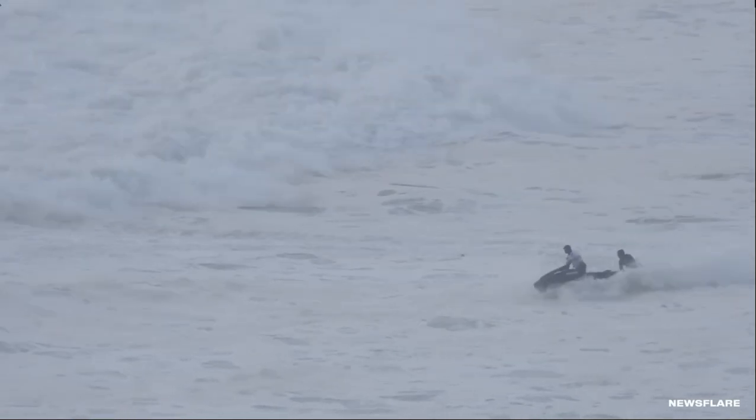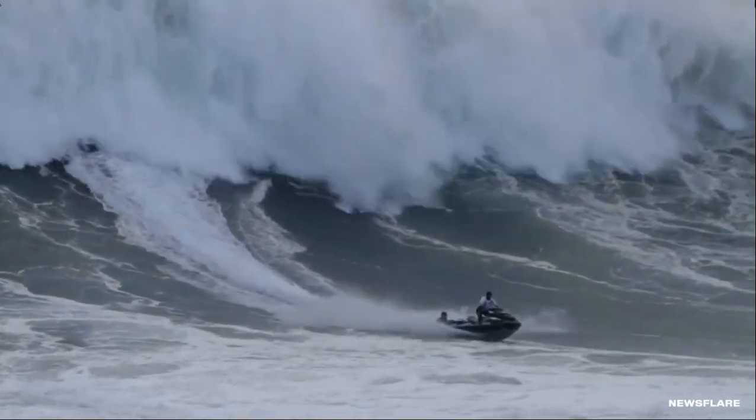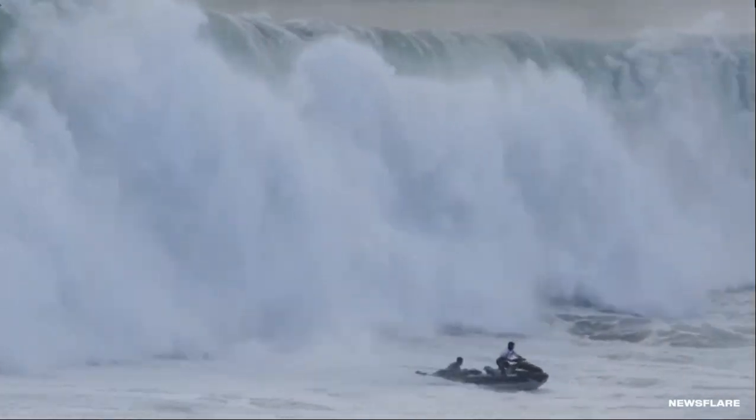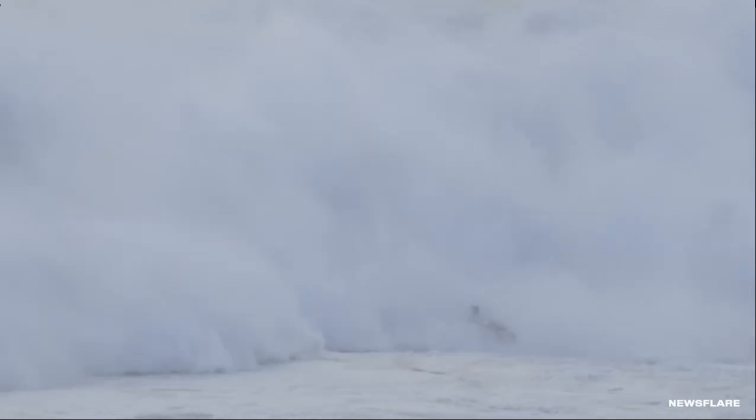This just goes to show the dangers posed by waves of this magnitude. Despite his skill, he was no match for the waves. Let's not forget the bravery of those operating the jet skis. Just look at how close they come to being consumed by the massive wall of water. It's like something straight out of an action movie.